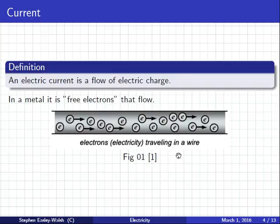I don't think you have anything to write down there. You did this with Lorraine. What do you call it in chemistry? Sea of mobile electrons. Yeah. So they can flow.